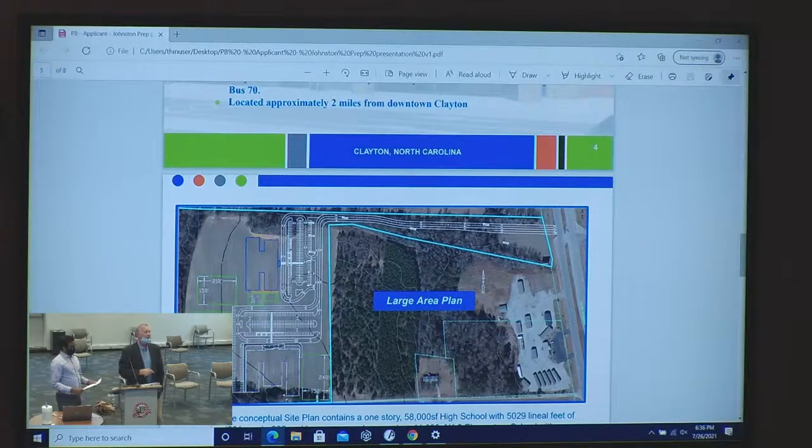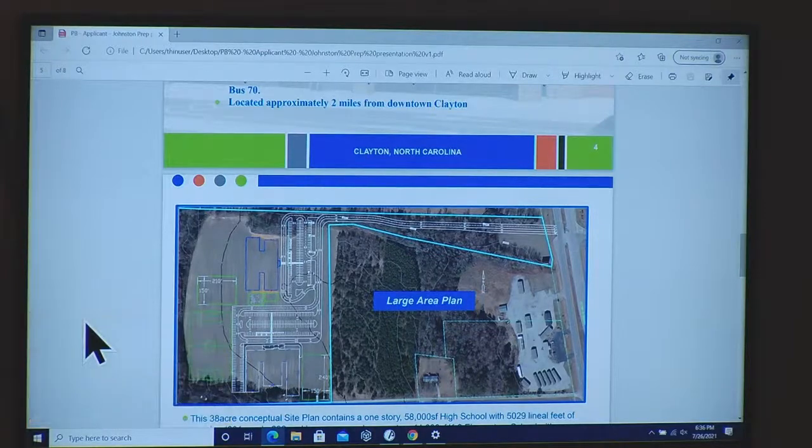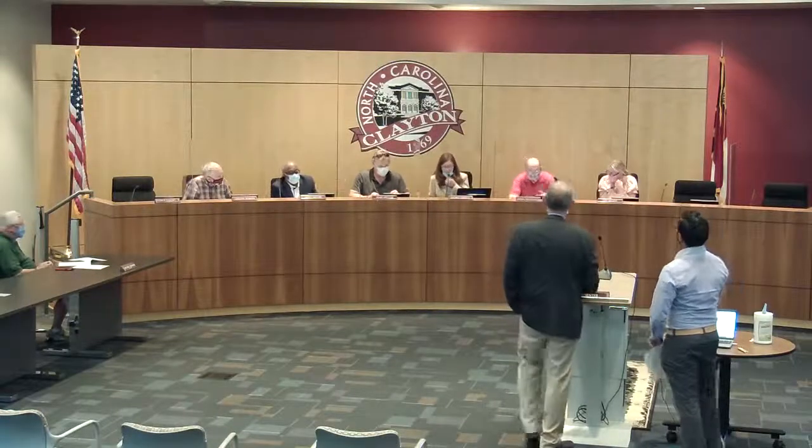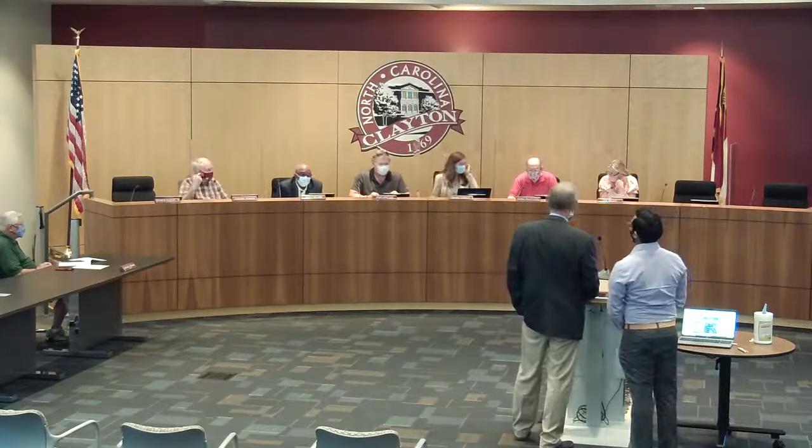And Bob, could you address Mr. Moore's question? Yeah, Mr. Moore, you questioned whether or not size was brought up in part of the process, as far as how many acres, if I'm not mistaken. I believe Mr. Coates may have asked about the acreage.